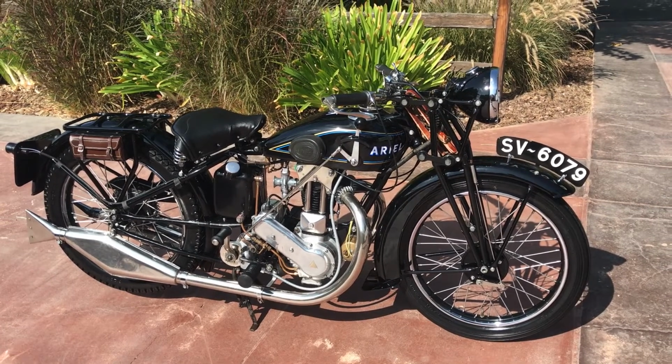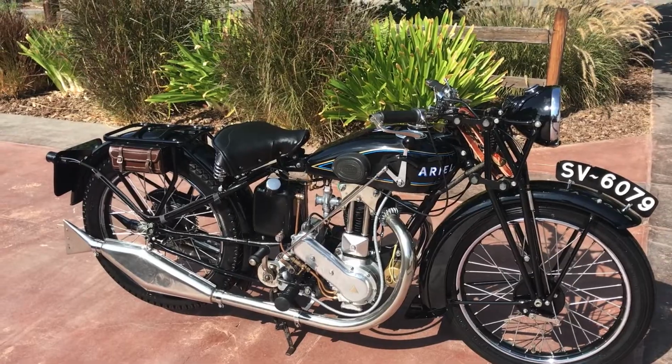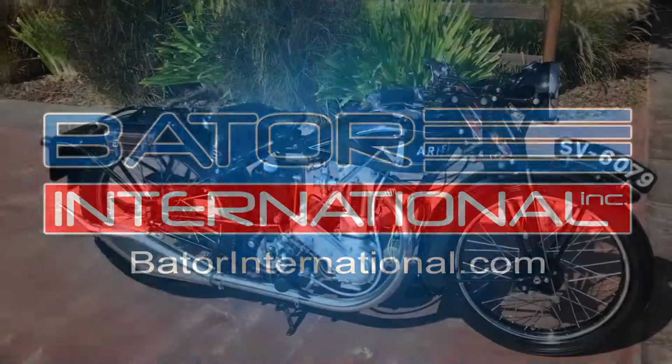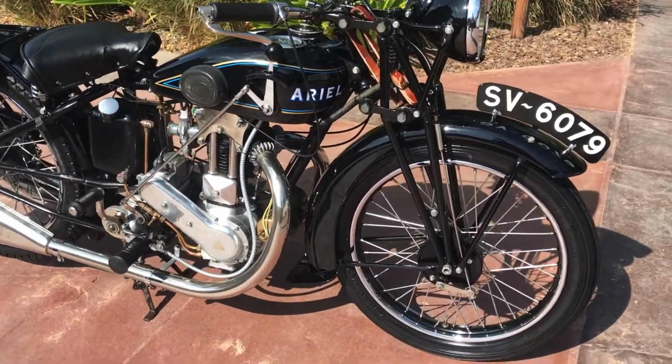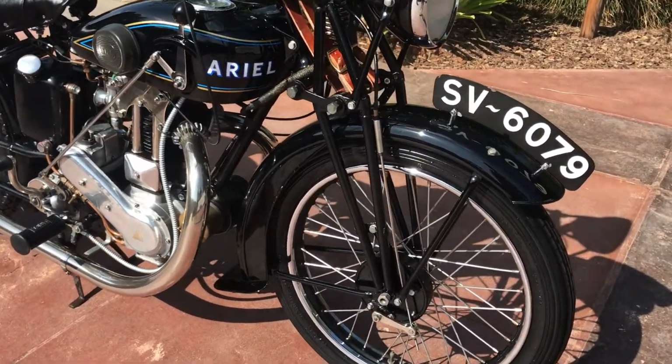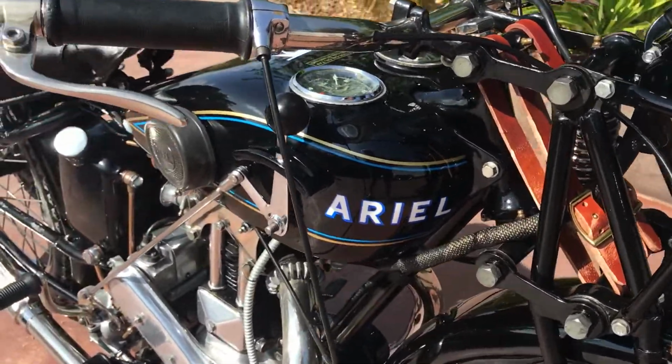Today, let's have a look at this beautiful 1929 Ariel 250cc Sport. Well, welcome to Bader International, Bader Classic Auctions. Very happy to offer up this gorgeous 1929 Ariel. This is the 250cc Sport model.